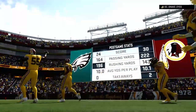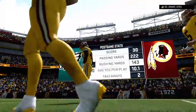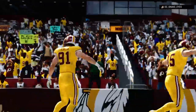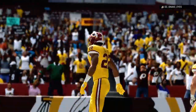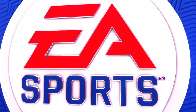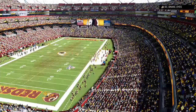So for the Redskins, they're not going to go quietly here as the win moves them now to 8-6 on the year. And they'll get to stay home again next week. Meanwhile, for Philadelphia, their playoff hopes take a hit as they drop to 7-7. And they'll try again next week at home against Philadelphia.